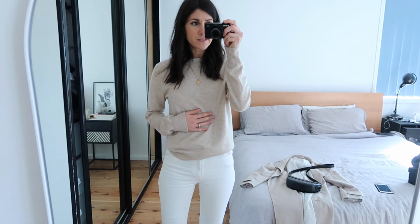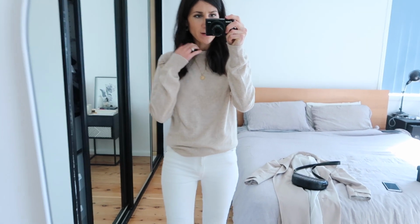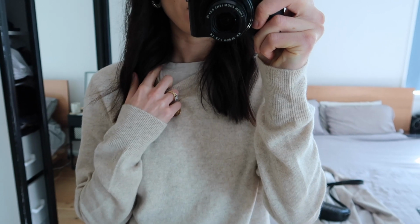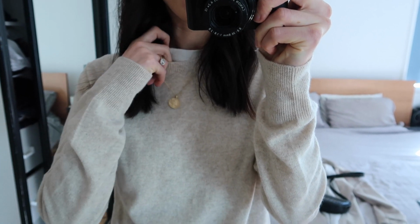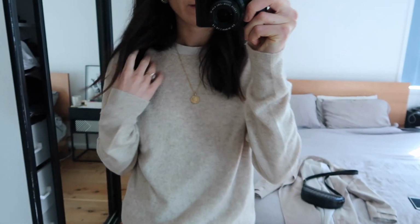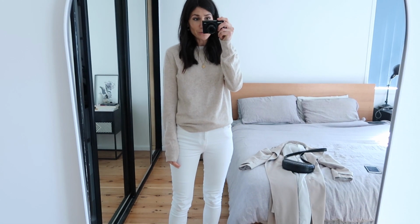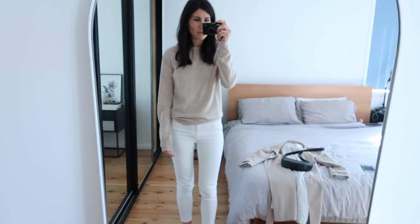Then for my sweater, I'm once again wearing that Nordstrom sweater. I have layered a little t-shirt underneath. This is just one of those oversized tees from Everlane in a stone color. And I haven't actually tucked this in. I've worn it a little bit loose. Different for me, but I actually like the way that looks.